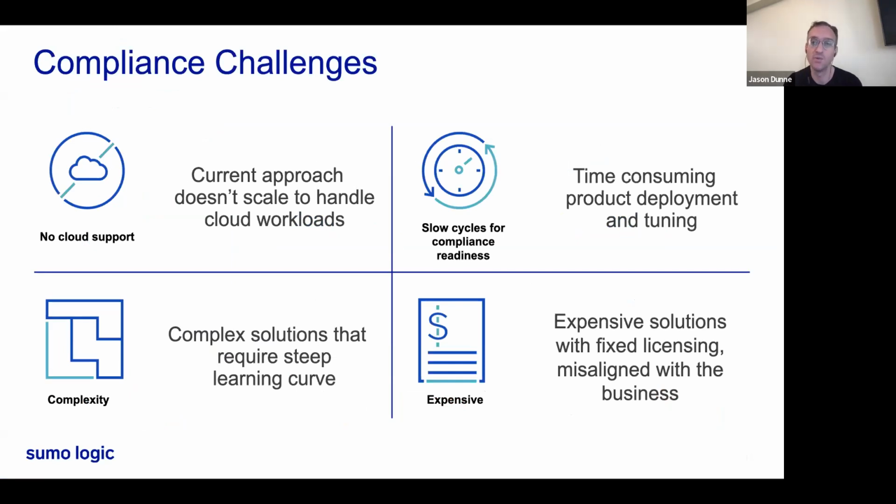Compliance challenges that we commonly hear from a lot of our customers are really around lack of cloud support. The current approach just isn't scaling to handle these various cloud workloads. There are really slow cycles for compliance readiness, the time consuming nature of product deployment and tuning, and how the actual development of the product coordinates back with these various compliance efforts. And then there's a lot of complexity in having to navigate across many different tools to get to where you need to go, as far as better understanding audit requirements for audit teams internally and externally. And then expensive solutions with really fixed licensing models that are very misaligned with your business.